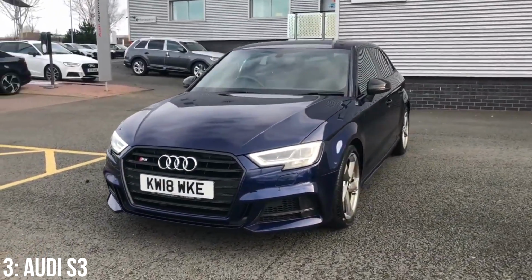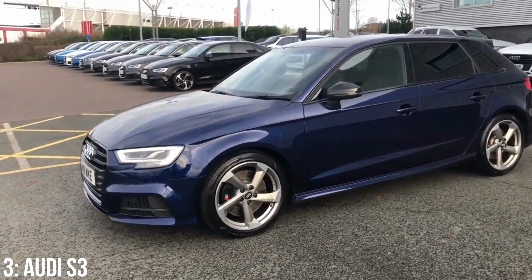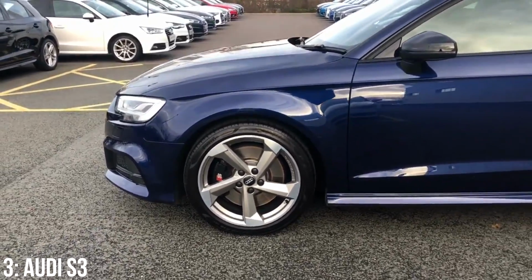In terms of parts, both the R and S3 are very easy to get bits for, as so much is shared between VW Group cars. So yes, basically a slightly more premium Golf R. The choice between the two will ultimately come down to which badge you prefer and which you think looks better.